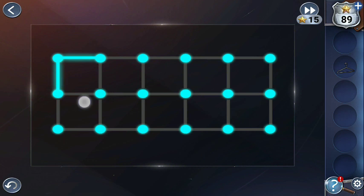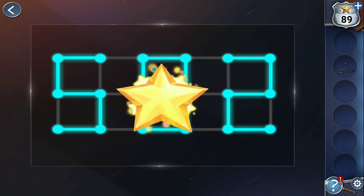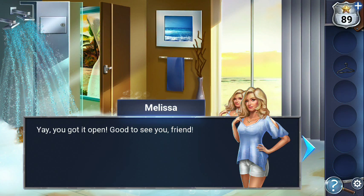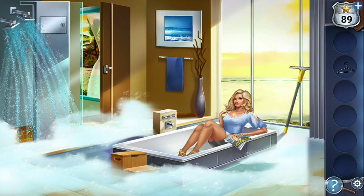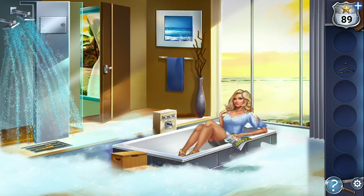So 582. Okay, let's get inside the bathroom. Okay, we need to turn off the shower. Move the curtains to get the squeegee. Using it, wipe off the water here.